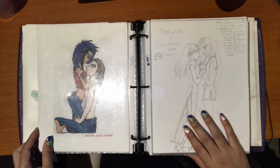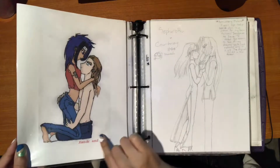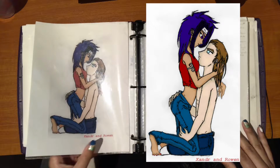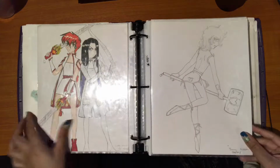And here goes Courtney and Sifrith again. This is me drawing this again. And this is in my DeviantArt gallery, actually. It's one of the first photos I ever put in my DeviantArt gallery. Have no idea who they are.